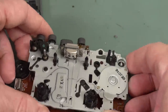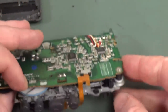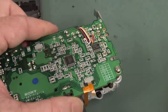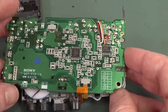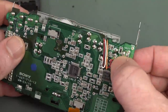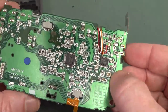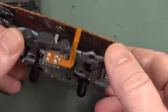You can see how they do build them down to a price though. There's one screw holding that in. They're even minimizing the number of screws in this thing. That's three screws for this whole thing, I think. Yeah, that's amazing. So that's the motor drive there. Saving cents on the connector there, just solder it directly on. No wuckers. And we've got a trimmer there, set to trim out the tape speed.